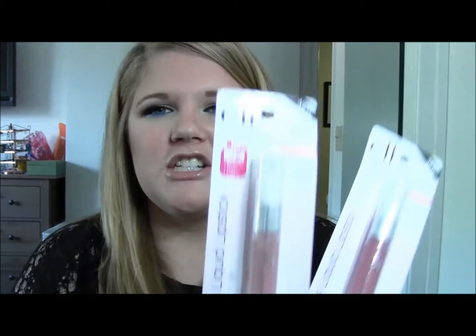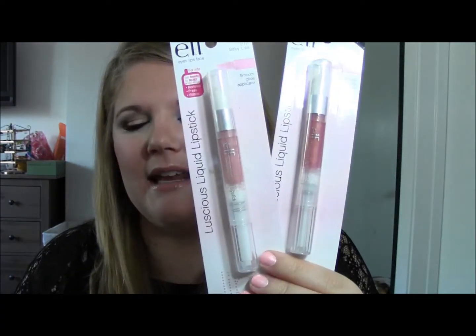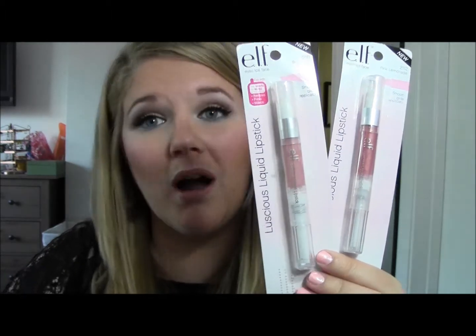Now, these next 2 products, I have not used these. These are the Luscious Liquid Lipsticks. I bought it in Baby Lips and Pink Lemonade, and these are each $1.